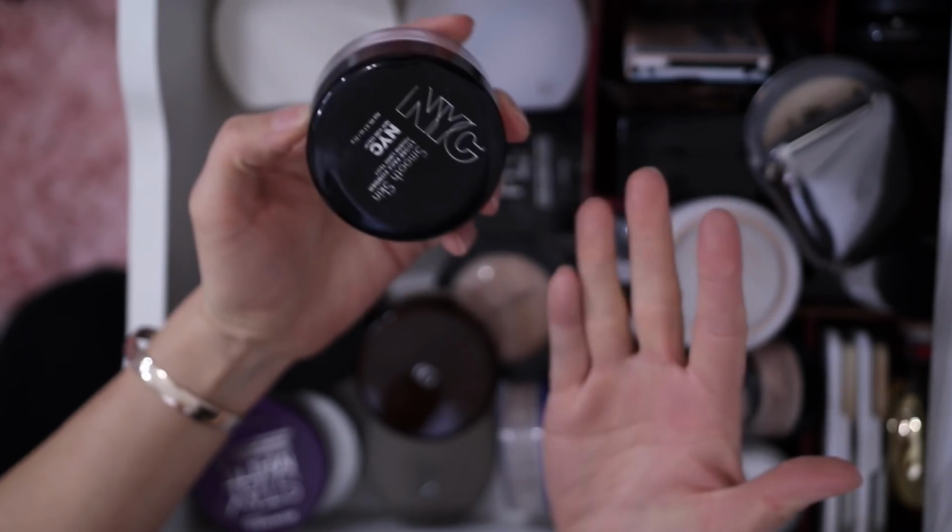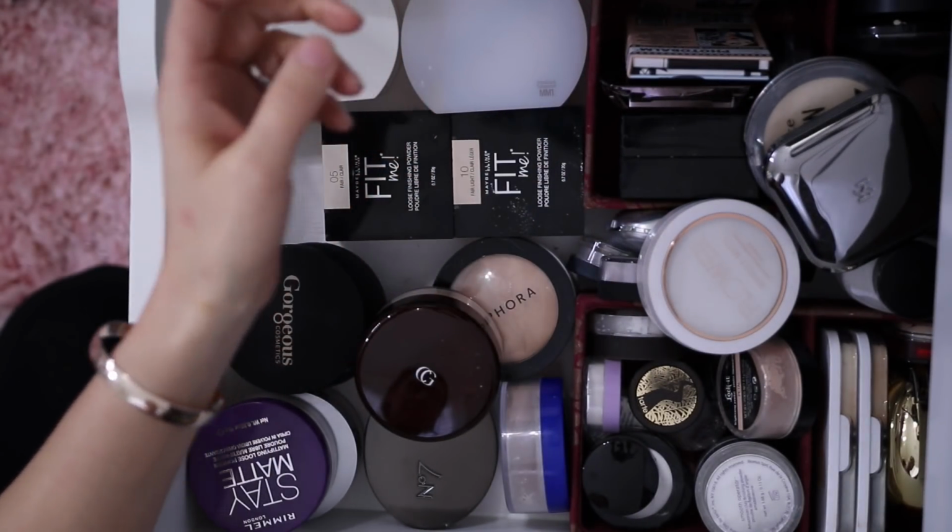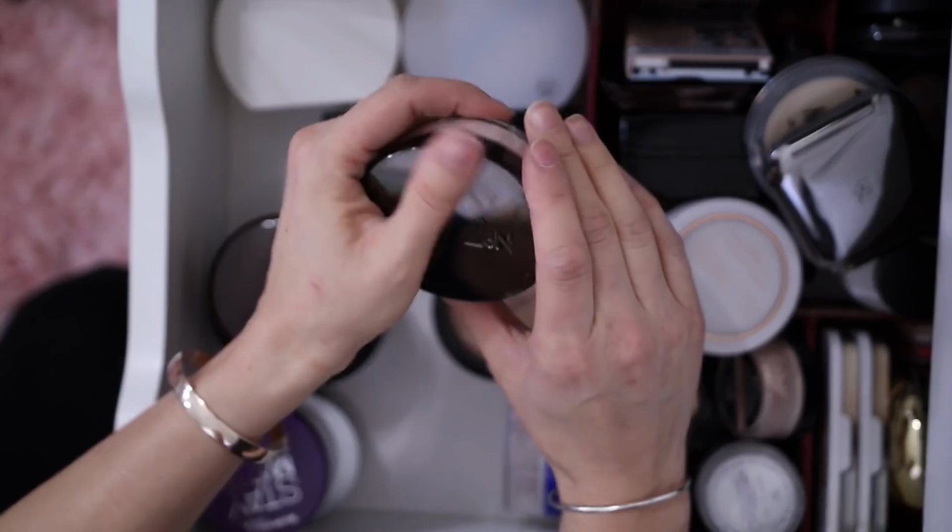I've been trying forever, and I'm sorry my hands are beyond dry. Ugh, looks so disgusting.